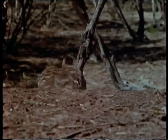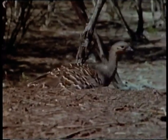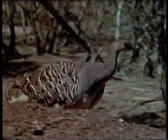One local farmer kept trying to put up a fence, and every time he dug a hole for a post, the mallee fowl came along and enlarged it as a potential nest site. This mound is a historic monument. It's known to have been in use since before 1884.